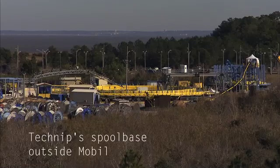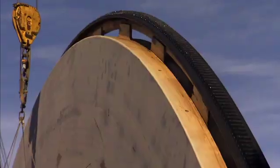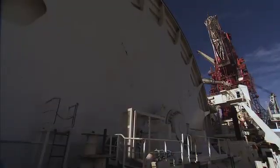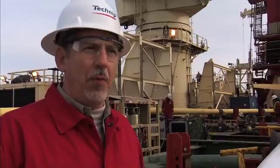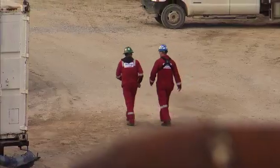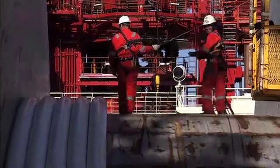Here in Alabama, for instance, they're spooling great lengths of the project's flow lines. A mile at a time, it's coiled onto large reels on Technip's giant lay vessel. What we're doing is a world-class project in an area that has not had development before, and that's a special challenge for the team. We can't do things in the exact same fashion as has been done before. We don't have time to do it, but we need to do it safely. We need to do it in a way that we have a reliable system when it gets out there.